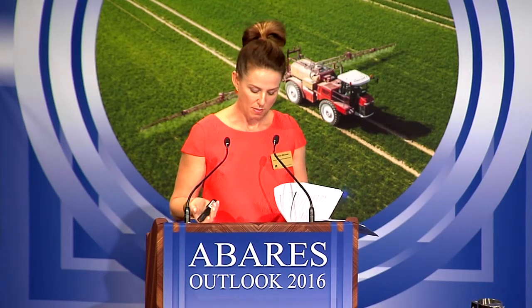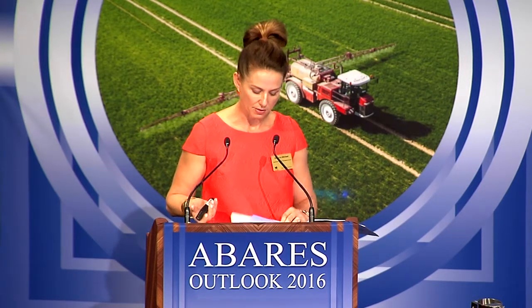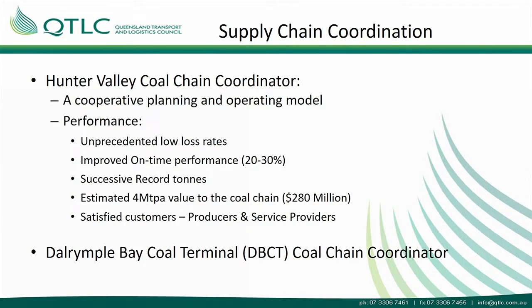Here's an example of how the Hunter Valley Coal Chain operates. As you can see there, there's 1,000 kilometres of rail tracks, 1,600 annual train deliveries, 40 coal mines, 1,200 coal export vessels, and the handling of 80 different coal blends. It has excelled in identifying and optimising innovative efficiency and investment improvements in the Hunter Valley coal chain.